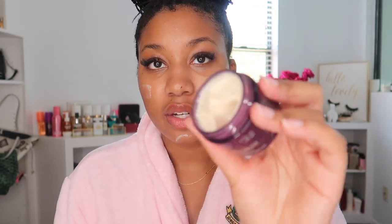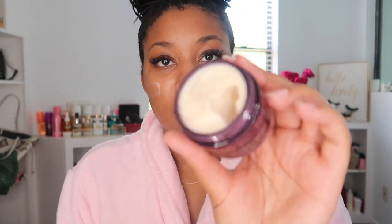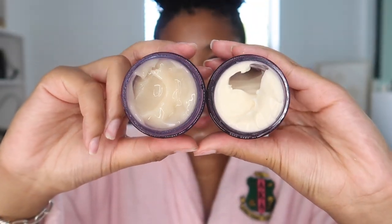There are two formulas. This is the soft cream and this is just the regular. I haven't tried this one yet, but it is a lot thicker and it has a strong smell. So they're like two totally different consistencies. I prefer this one right now, but I'm sure in the winter I'll end up wearing the original one.